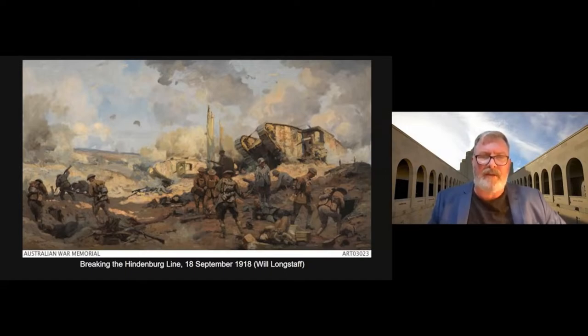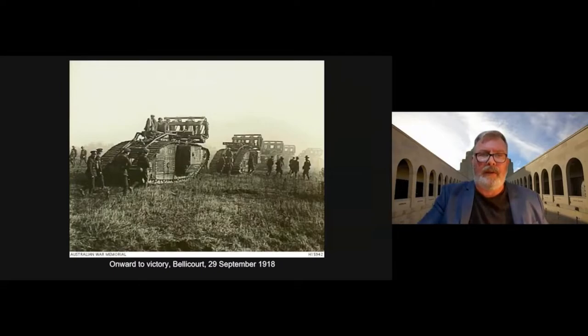Instead of 1,000 men in an infantry battalion, late in the war the Australians were sometimes going into action with only 250 to 300 men in a battalion. So the assistance that the tanks gave them in achieving their objectives and reducing casualties was an important factor for the Australians. Just an image there of Onwards to Victory, tanks moving forward at Bellicourt late in the war.